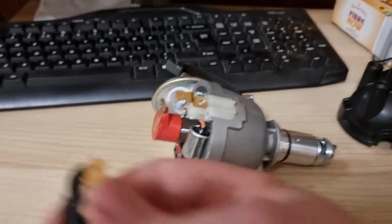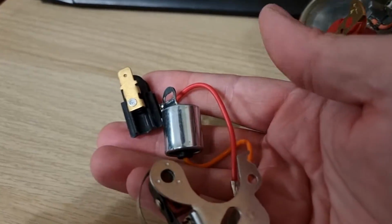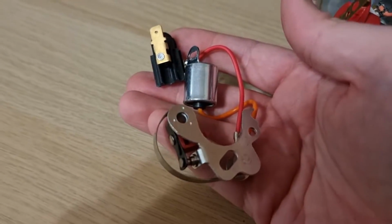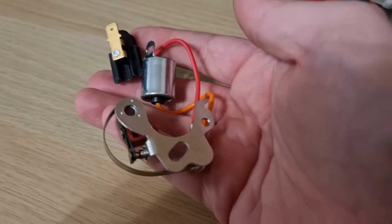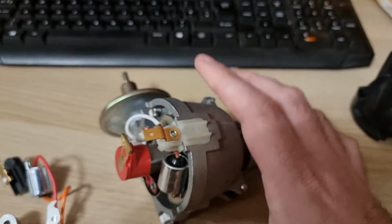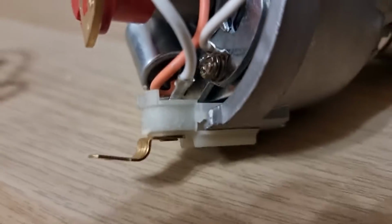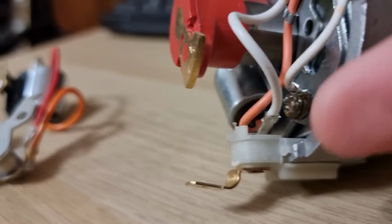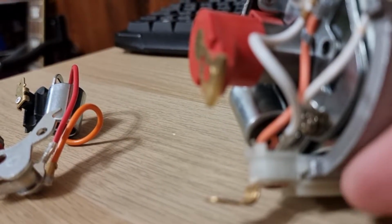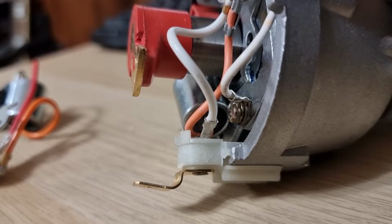Now these points here are the same as the ones that were in the Morris when the fault happened and things went wrong. And this is the one I haven't seen before. But anyway, we'll look at where the contact is on the back. You can see that that is much higher than the chassis. That's not going to short out on the chassis.